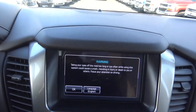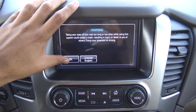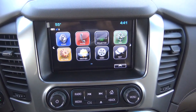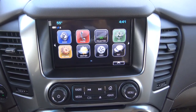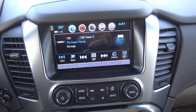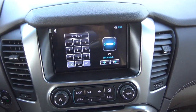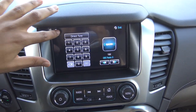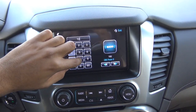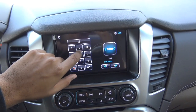Now, coming to the main head unit, we have the Chevrolet MyLink system. We've seen this interface many times here before. It's pretty good, it's intuitive, easy to use, and it's responsive as well. Now, this is your home screen right here, and it'll pretty much reveal everything. But coming to your different audio sources, we do have all of the norm, including AM, FM radio, HD radio, XM satellite radio. Also love the direct tune feature, which is nice. So you can just enter in the radio station like this, or you can do it like that. It's pretty easy.